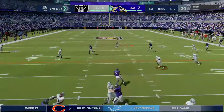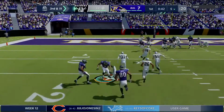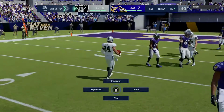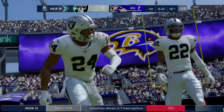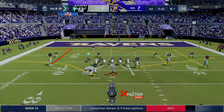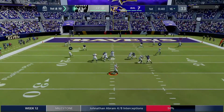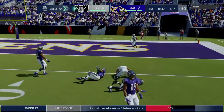From the gun, it's Jackson. Into heavy traffic, and it's intercepted. Jonathan Abram picks it, and they'll have the ball set up in the red zone at the 16-yard line. Let's go. That interception sets them up beautifully already in the red zone. And you can hear it all the way up here. Oski, everyone turned to block, find a spot, and now they're set up inside the red zone for the offense.